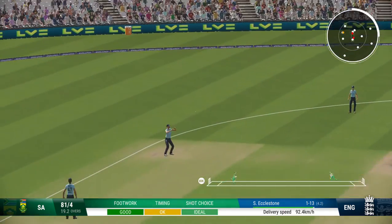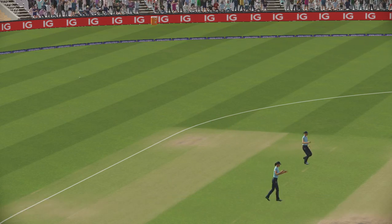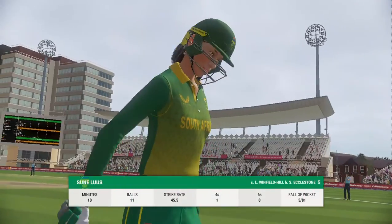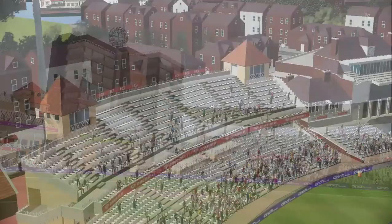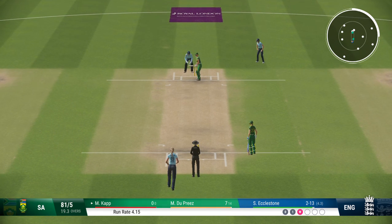Out. Good catch. Starting to get interesting now. That's the fifth wicket, and a very frustrated person is heading back to the pavilion. New batter comes to the crease. Not an easy time to bat after the fall of a wicket.